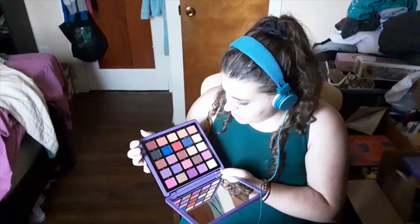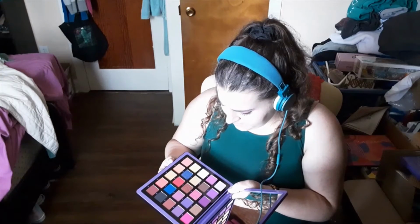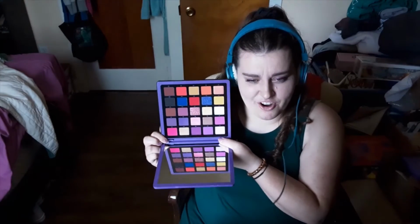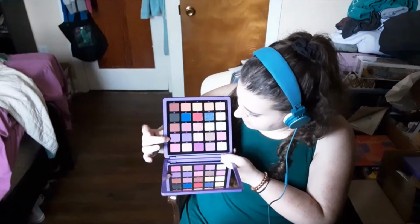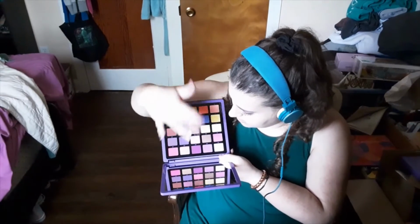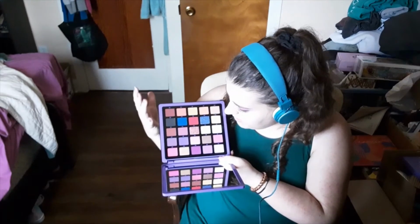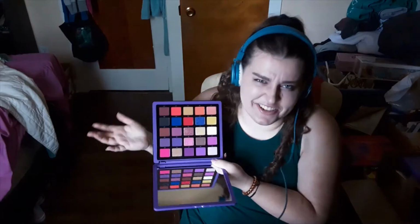Anyway, there are 25 shades in here, of which 10 shades are shimmers of varying degrees of intensity. So this one over here, B5 and D4, are less shimmery, and the rest are a little bit more metallic than just shimmery. And then I guess that leaves 15 mattes. I can do math, it's fine.